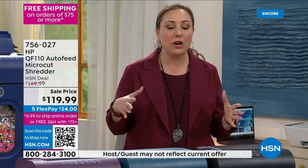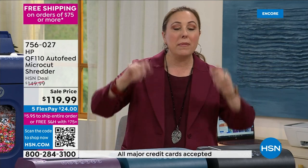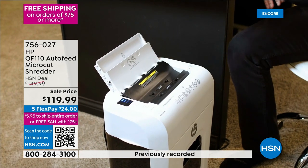But also, if you're just trying to get rid of the clutter, the papers that go up, maybe you have all your taxes digitally now, so you don't need to keep all those paper versions.